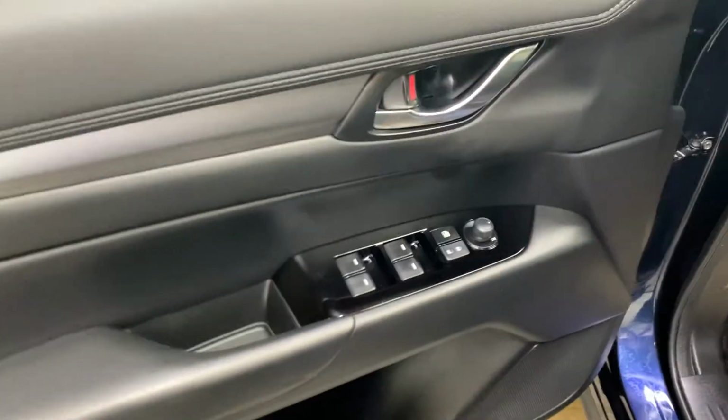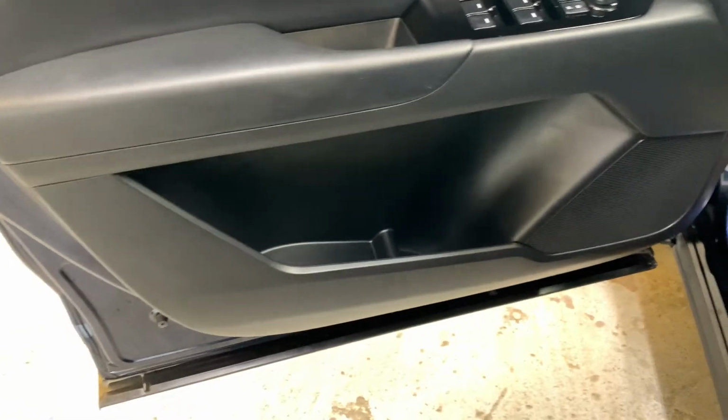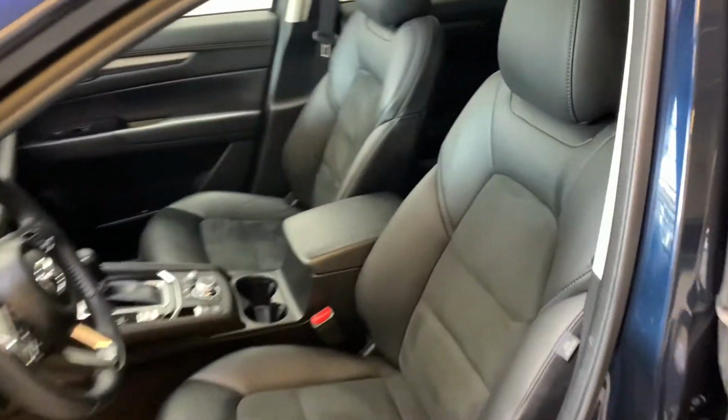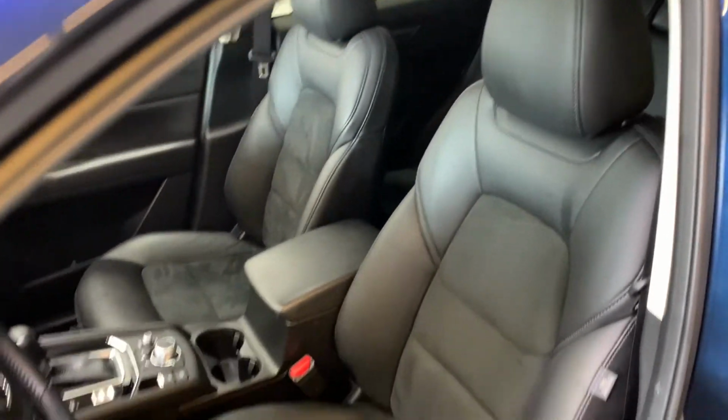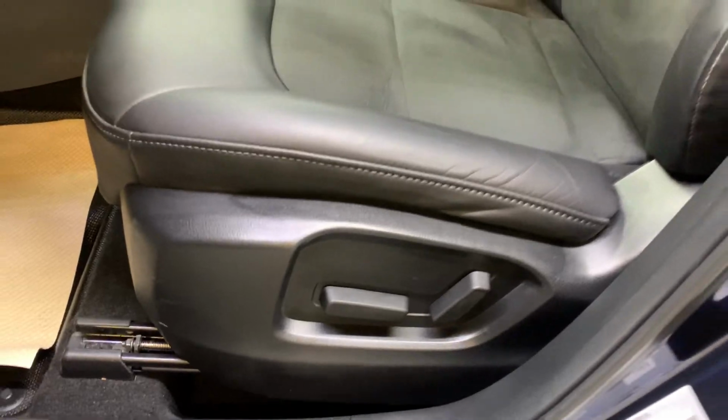For the interior, we have your power mirrors, windows, and locks, all found below the driver's door handle. We have a bunch of storage along the bottom by the speaker as well. Nice black-on-black combination for the interior, combination of cloth and leather material for the front bucket seats. The driver's seat is power operated by the switches on the side there as well.